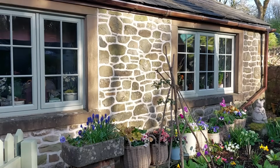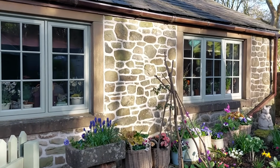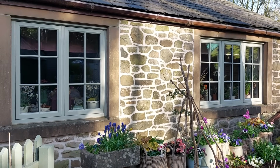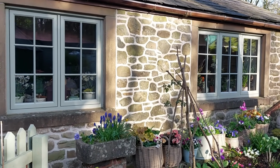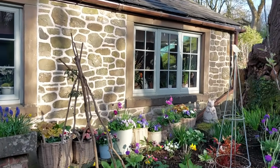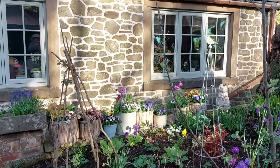So the cottage, when we moved in, we had it all repointed in lime, and it does look beautiful. And all the windows were rotten, so we had all the windows replaced with new. So it's nice to see here the baskets. I think the baskets are looking really lovely.